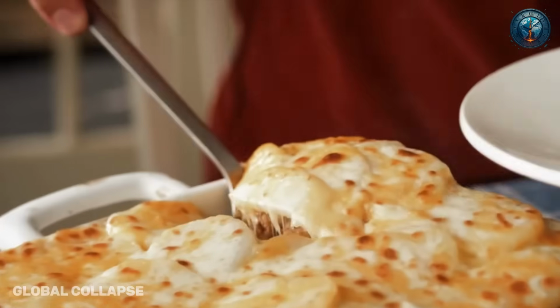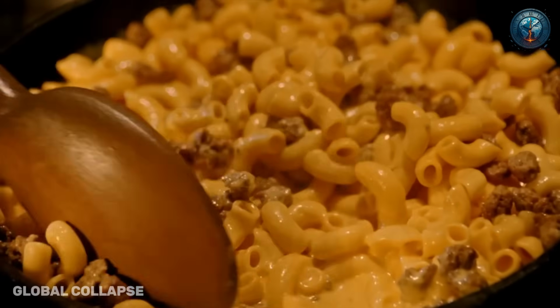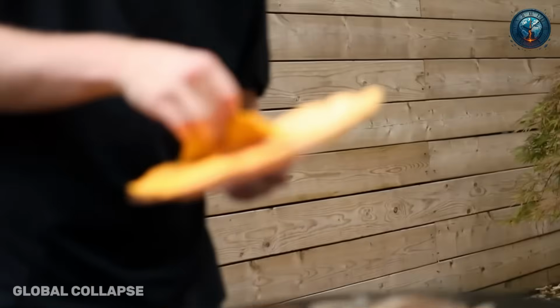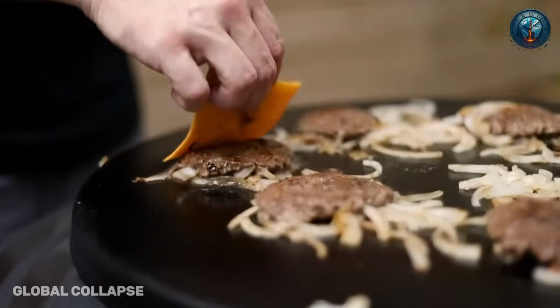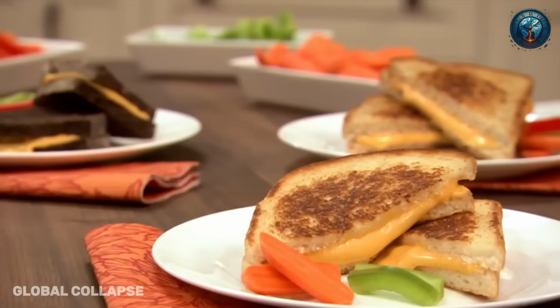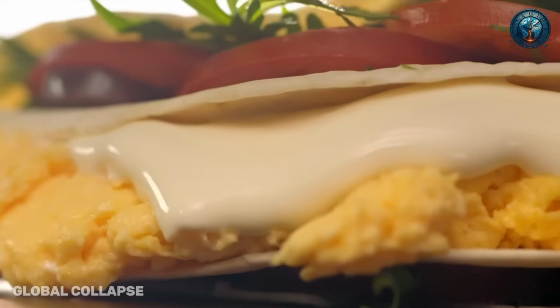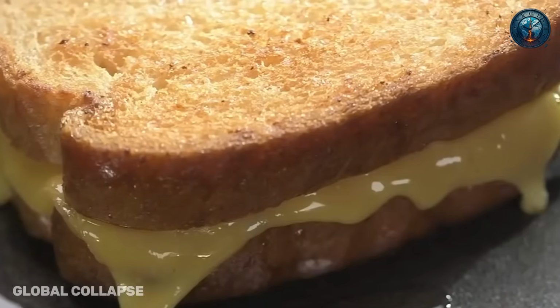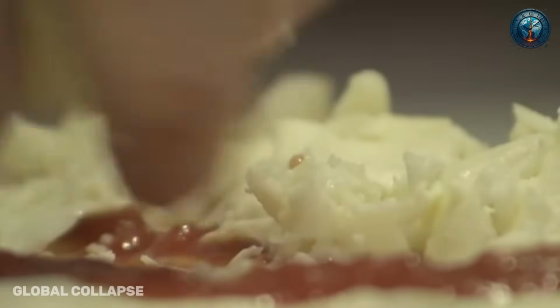It's food chemistry at its most deceptive, a comforting lie wrapped in cellophane, designed to trick your eyes and your taste buds. So before you slap that slice on your next burger or melt it into your scrambled eggs, pause and ask, are you eating cheese or just a dairy-flavored illusion crafted by food scientists? Because the truth is, that slice doesn't come from a farm, it comes from a factory.